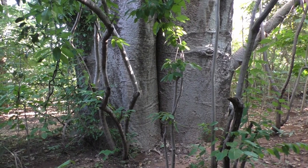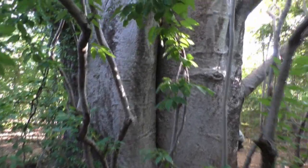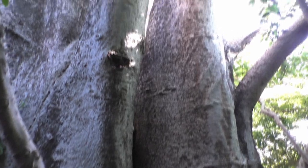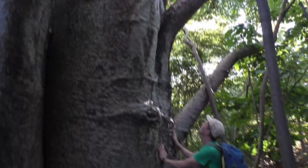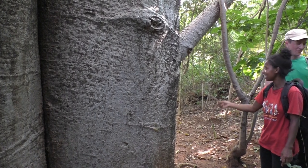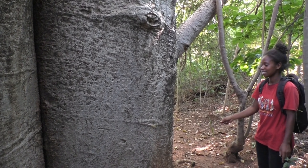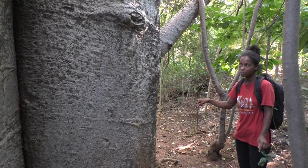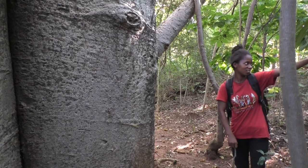The heart of this forest is a large baobab, which is protected by a fady, a local Malagasy taboo. The Malagasy student, Nsara, explains. The baobab is like a sacred tree here. It's taboo to pee and to poop here and around the forest.